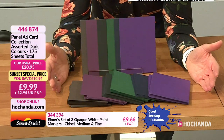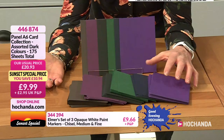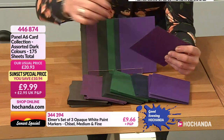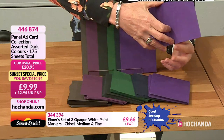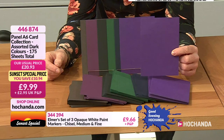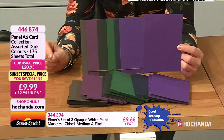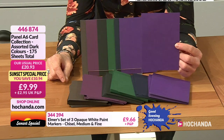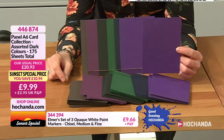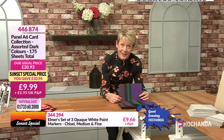Right, what have we got here? We have got A6 card collection. So we've got card collection, they're all A6 inside. Now they are panels. So yes, you can do your matte and layering. You could use your dies on here if they're small enough to fit in. So A6 in size. The important part is you're getting 175 sheets in total and you're saving £10.94. So only £9.99.